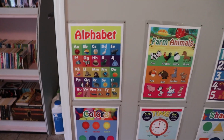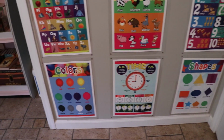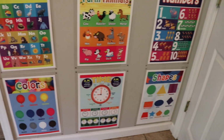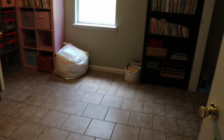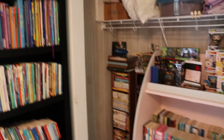And these are more posters. So I have the alphabet, farm animals, numbers, shapes, time, and colors. I put them at eye level with her, well, at least the top ones are eye level, just so that she can see them. So this is what you see from the hallway. I'm just going to do a quick overview. So I open the gate, and I do have a gate here. This is the closet, kitty box, food.